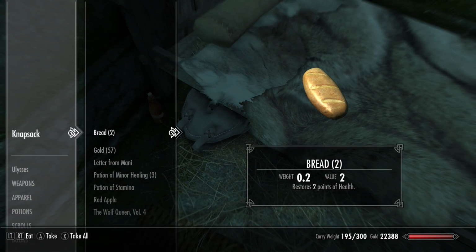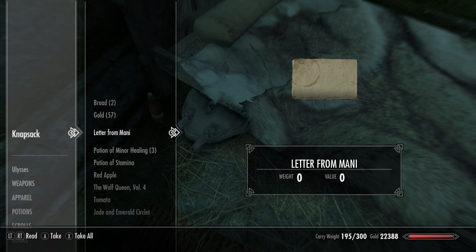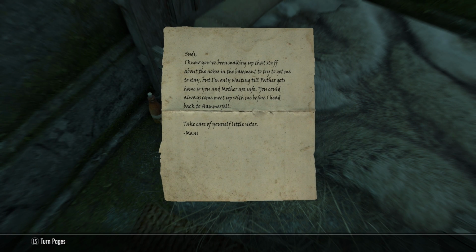He says, "Sudi, I know you've been making up that stuff about the noises in the basement to try to get me to stay, but I'm only waiting till father gets home so you and mother are safe. You could always come meet up with me before I head back to Hammerfell. Take care of yourself, little sister, Marnie."